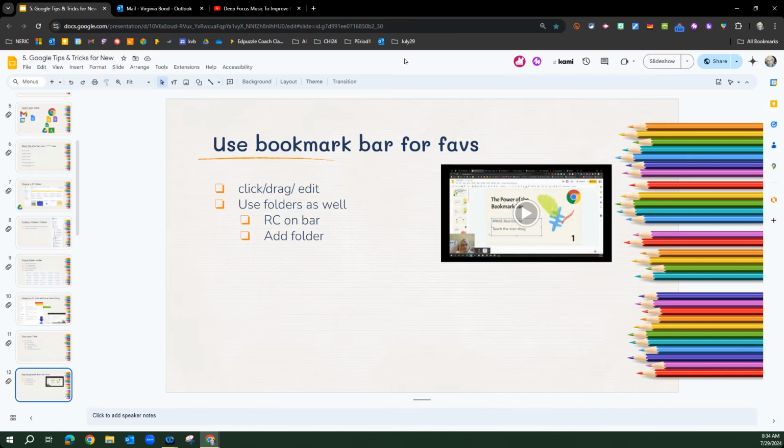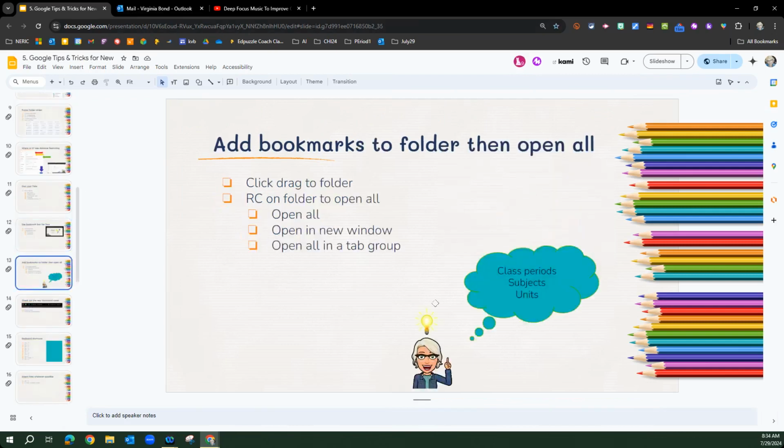There are ways to do that in settings that are also like this, but this makes it editable for you. So maybe at the beginning of the year, your list is a little different than it is at the end of the year. Another thing you can think about in here is that maybe you teach multiple subjects during the day. You can have multiple folders in there that are multiple subjects. You can have multiple class periods. You can have multiple units.